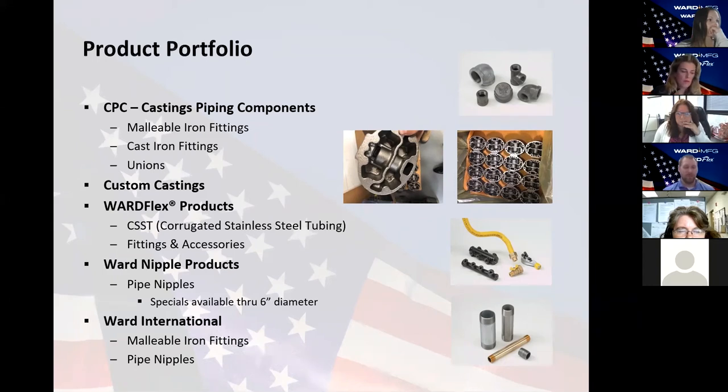We're not just a manufacturer of pipe fittings here. We actually make a wide range of custom parts, ranging from little tiny bevel washers up to this cylinder head that you see here. And then a bunch of different types of fittings and manifolds and things like that that are used in boilers and gas systems.